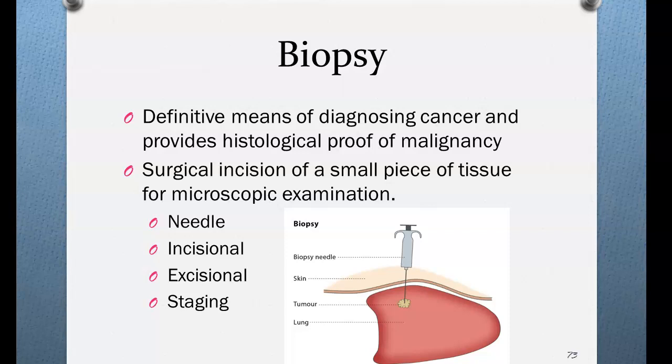Biopsy, definitive means of diagnosing cancer. It provides histological proof of malignancies. What we do is aspirate the cells and then we look at it. If we do an incisional one, we'll actually take a wedge of the suspected mass. Excisional is a complete removal of the entire lesion, so we might go in and actually take out the entire lesion. Staging, we'll do multiple needle or incisional biopsies in the tissue where the metastasis is suspected.